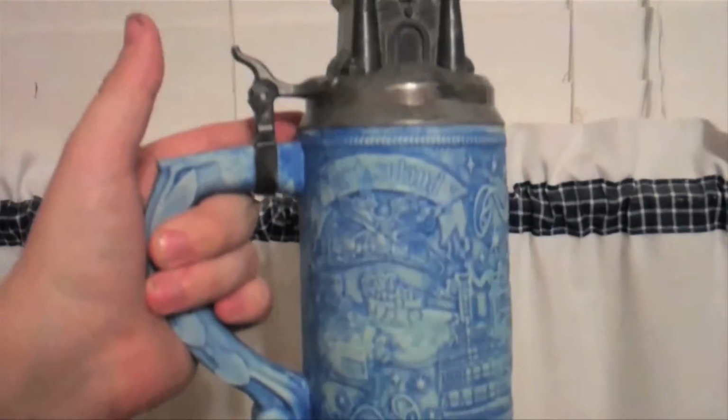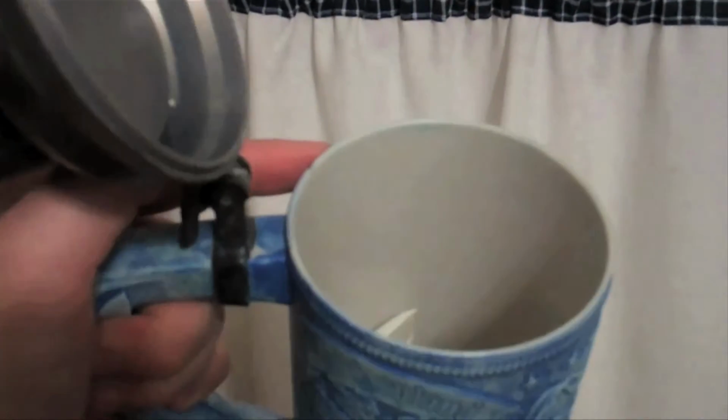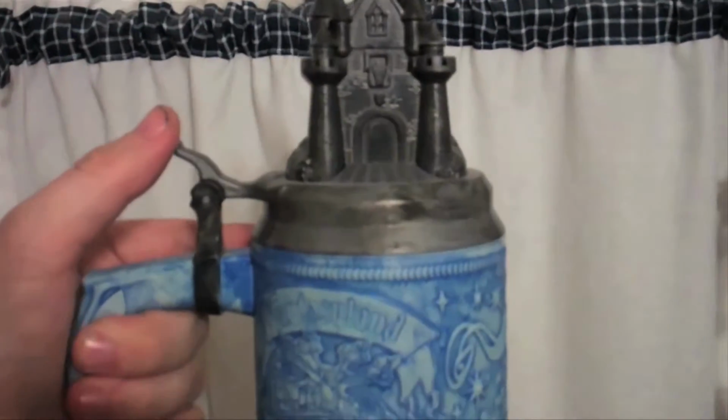Oh yes, and don't forget, we have the Disneyland 60th anniversary logo right there with Mickey Mouse heads. It's a very cool piece, and I really, really do like this a lot. Oh, and by the way, that's where the drinks go in, right there. So yeah, it's pretty cool.